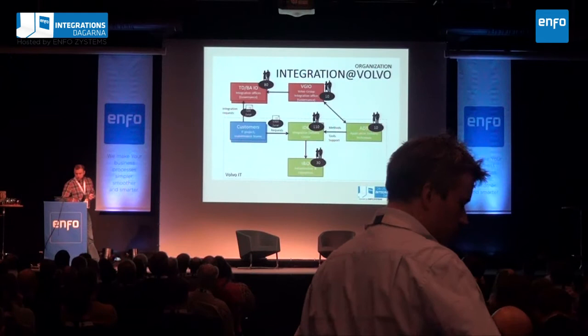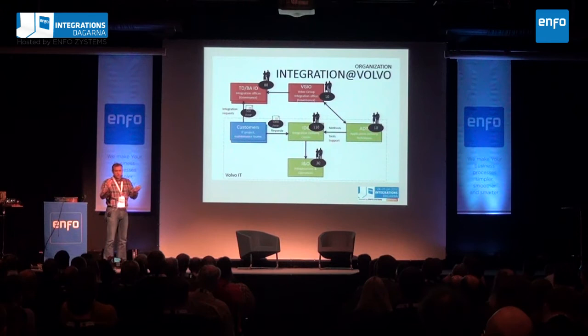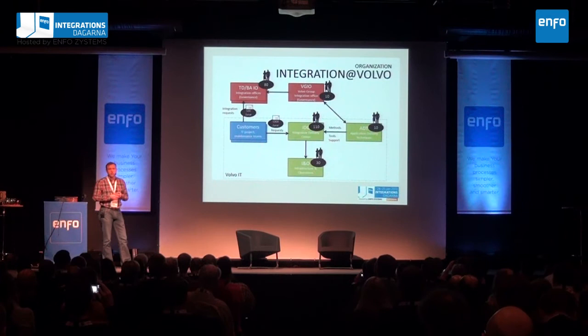And we get around 1,000 requests per year into IDC from different projects. And as I said, those can range from 1 to 100 integrations. And we have around 500 integration requests, as we call them, requests for approval of integrations, up to our integration offices.